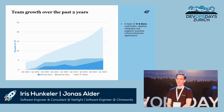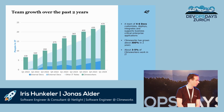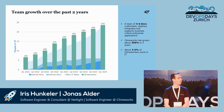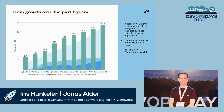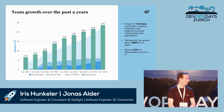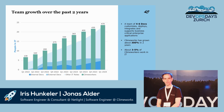If you overlay the company size onto this, you see that in the same time frame, we grew from about 130 employees to almost 500 employees in 2 years. If we would extend this growth linearly by 2030, so in 6 years, the company would reach a size of about 10,000 employees.